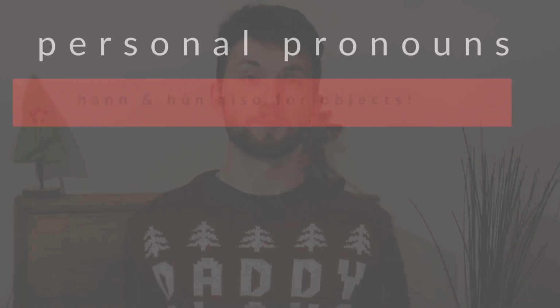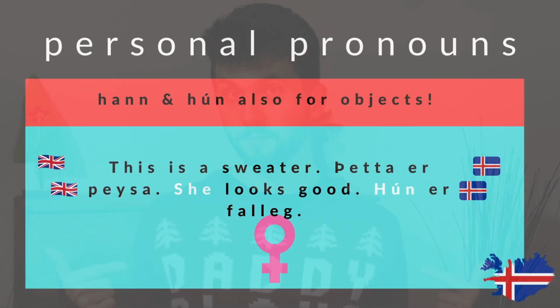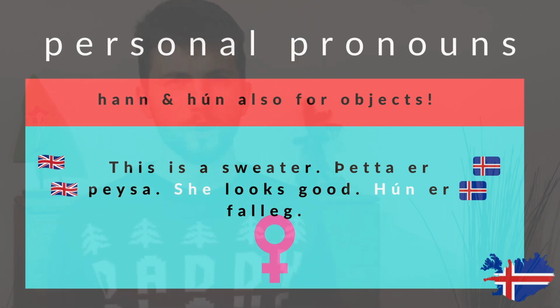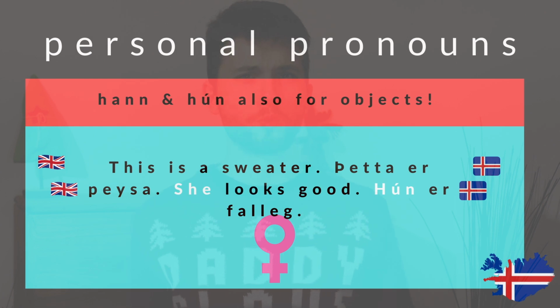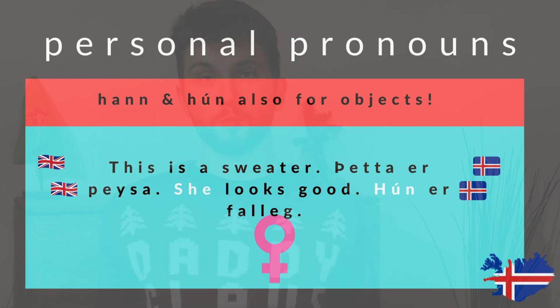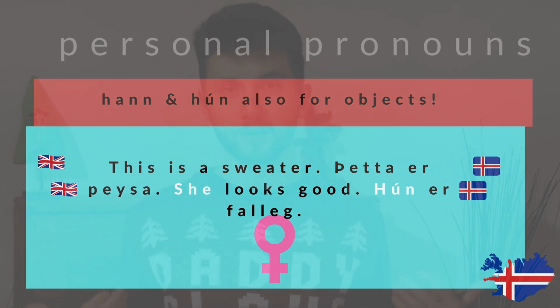Now, another example. I'm wearing this fancy sweater here. This sweater is peysa. Þetta peysa. Peysa, sweater, is feminine in Icelandic. So we would say, and I hope you're with me on this one, she looks good. Þetta falleg peysa. Hún falleg. So, she looks good. Hún falleg.